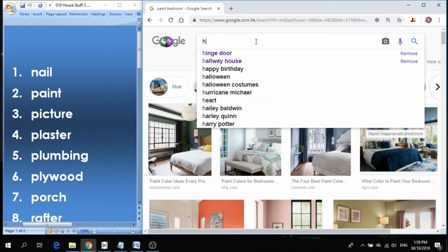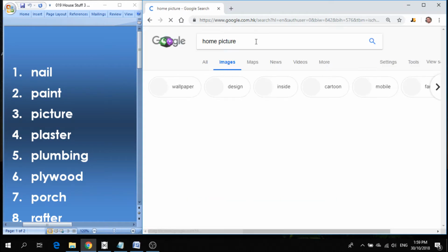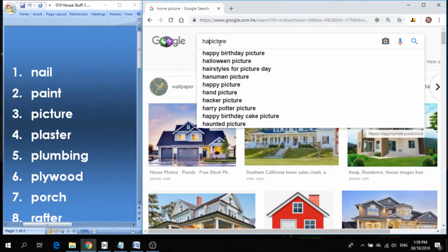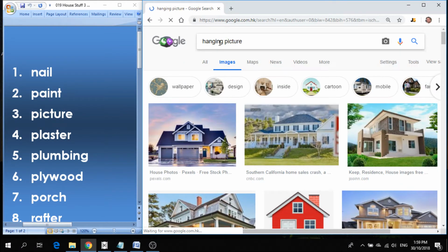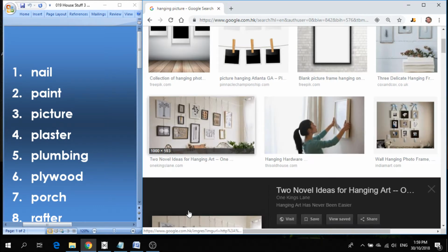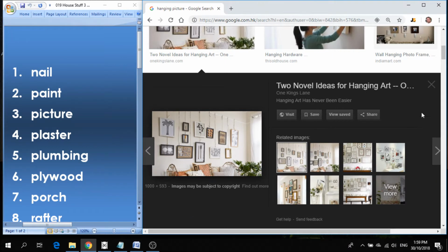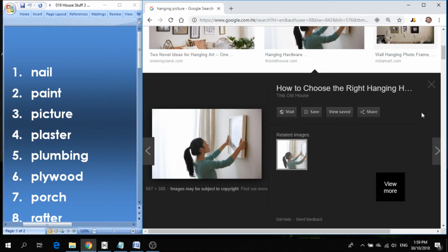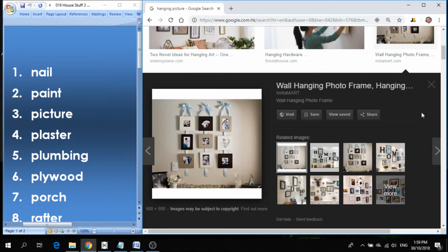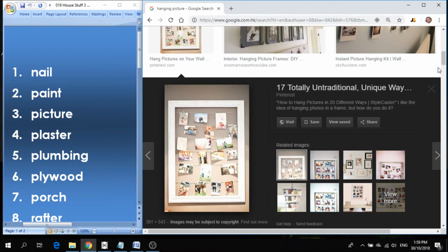Number three is picture. Picture. Let's see. I want to search for a hanging picture. Okay, so on the wall, you like to have some decoration. And what we do is we hang pictures. Sometimes it's artwork. Sometimes it's design. She is hanging a picture on the wall. Picture.